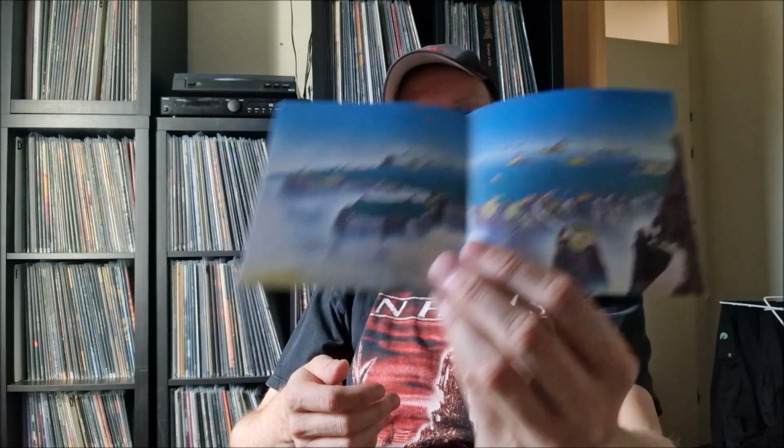Always found the cover a bit dull, but somehow it still fits. I don't know what it is. The green getting darker to that edge, you know, kind of that idea. Would be cool if they used this as album cover, but that didn't happen.